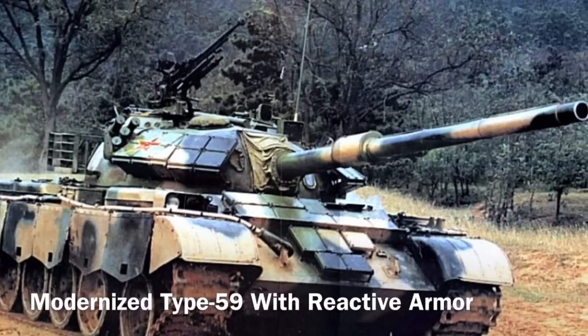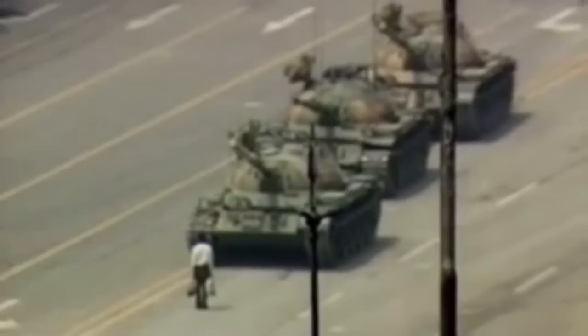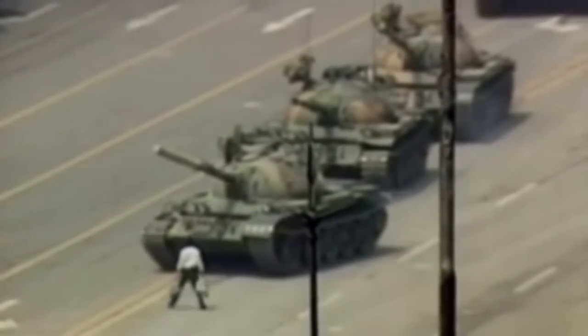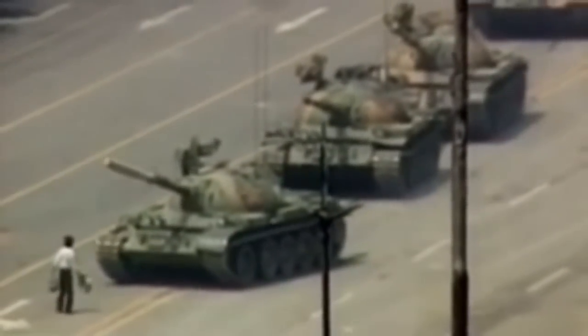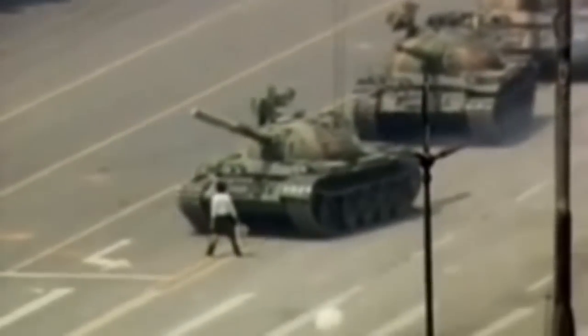The Type 59 was modified several times with reactive armor and a different gun, from a 100mm to a 105mm rifled gun, and it was later the Chinese tank designated the Type 69 and Type 79 after some major differences were made. One time that everyone has probably seen this on TV was during the Tiananmen Square revolt.